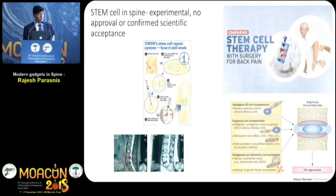Stem cell therapy, I have to be scientific on the podium, so I will not call it a hoax, but anything which is experimental, not approved by accreditation agencies like the FDA, and which has not been accepted by the scientific community, still, a few years back, every surgeon wanted to jump on the bandwagon and do this. Today, it's mostly given up by all but a few surgeons.